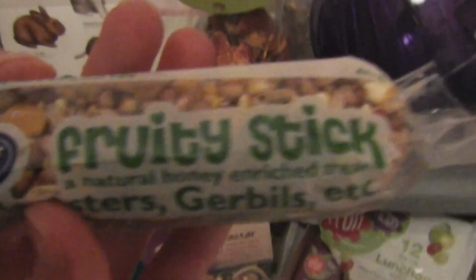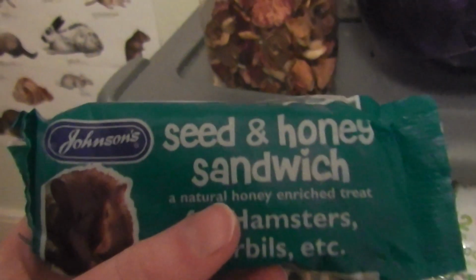Same with this, she gets a good gnaw of this once a month. This is just a new one I got. And then she also gets a good gnaw of this once a month as well. I sort of spread out the treats, to be honest. Sorry, my throat's going a little bit.